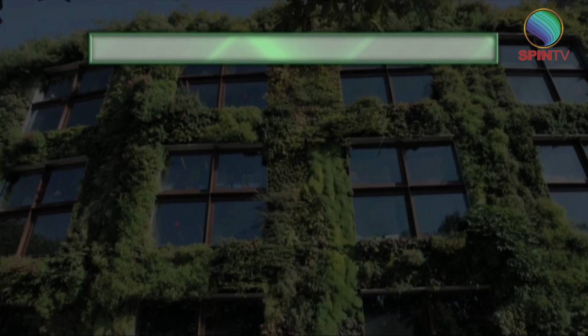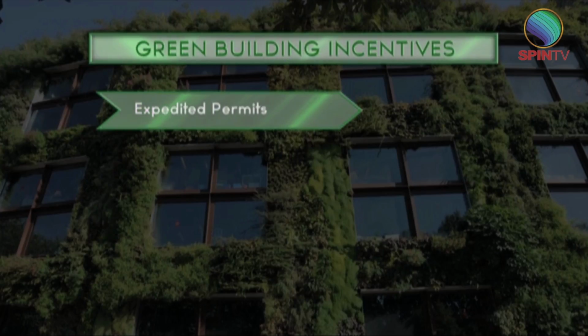The main categories of green building incentives the world over are expedited permits, which is priority in building permit processing and plan review, sometimes with the requirement for posting a bond to guarantee the result.